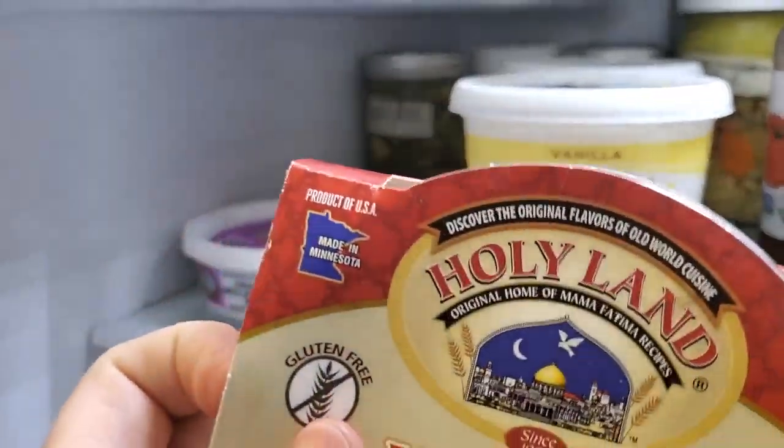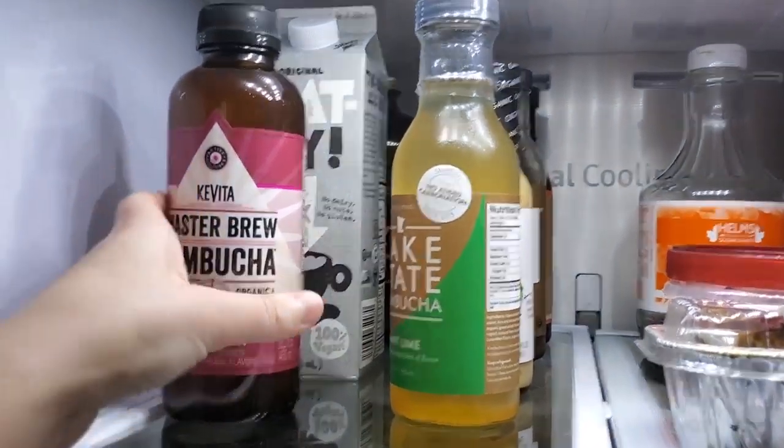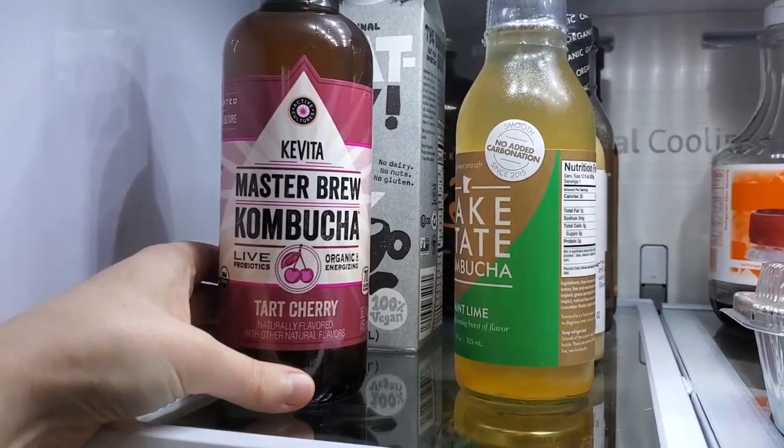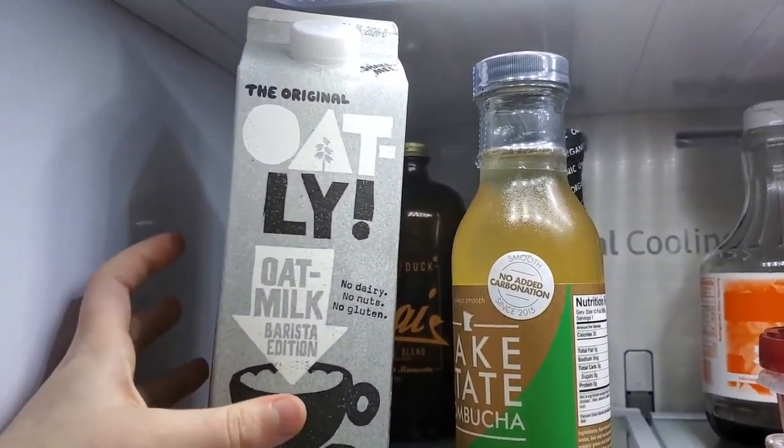And it is made in Minnesota, by the way. I also got some organic mellow white miso. Up here, kombucha, because kombucha is my life. I'm sure most of you who are already doing Veganuary are already aware of this.